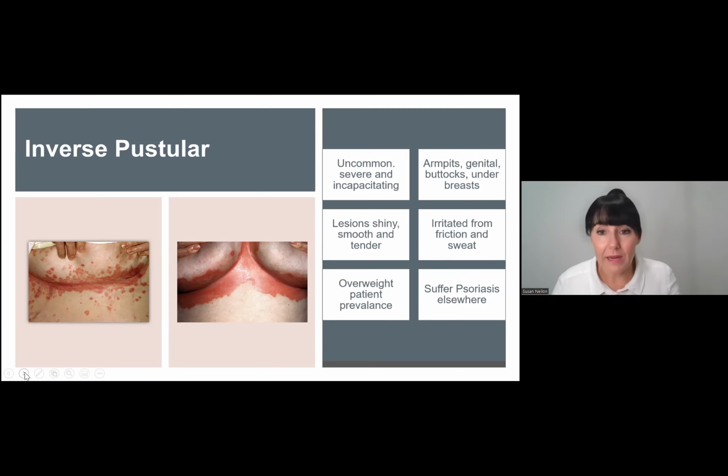People who are overweight tend to be more commonly affected by this, obviously because of the fold in the skin and the trapping of sweat. They may suffer psoriasis elsewhere on the body, but this could be exclusive. So be on the lookout for that. If your client is having body services or waxing, you may notice that thickened skin, that rash. It may not just be a sweat rash. It could possibly be a form of psoriasis.